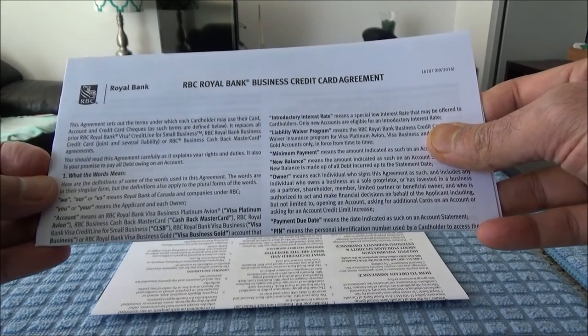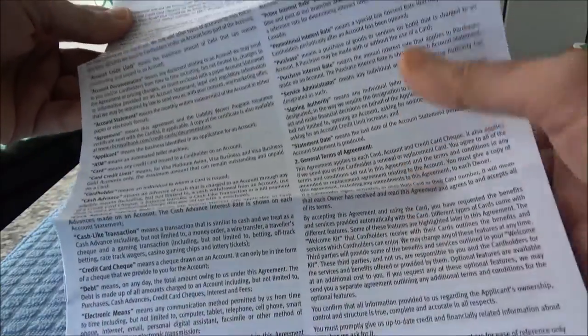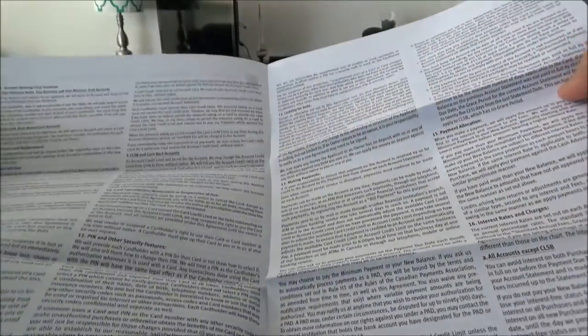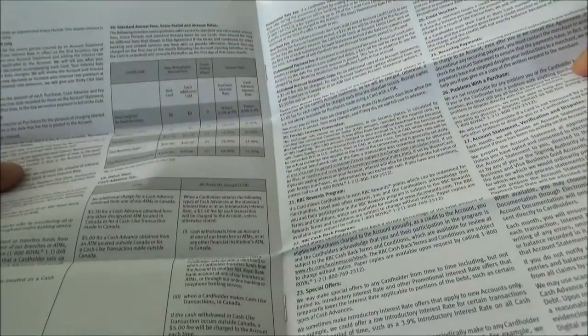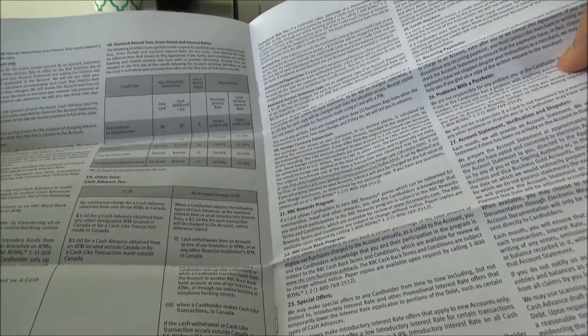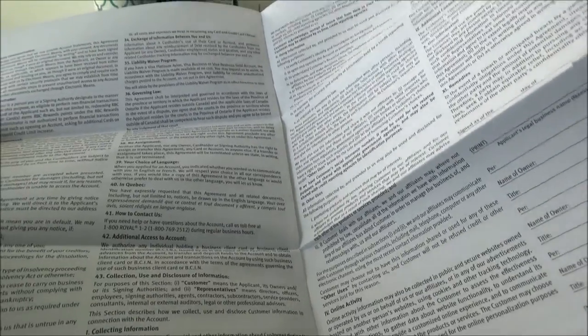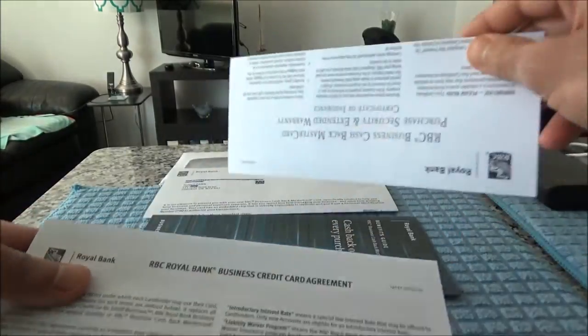So this is just a business credit card agreement, and it outlines all the terms and conditions. And there's a lot to read here. And here are some points about standard annual fees, grace period, and interest rates, and other fees, cash advance fees, and all sort of stuff. And let's take a look at this.